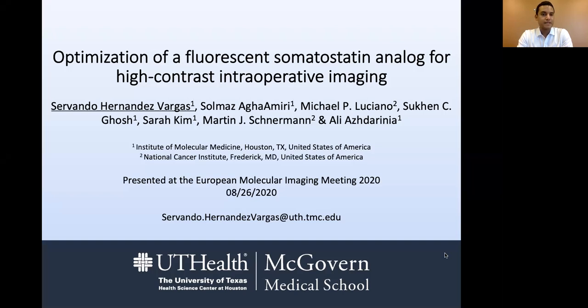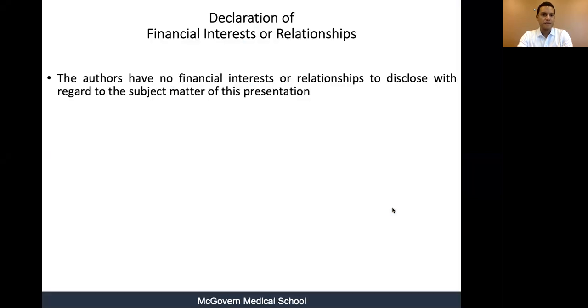And today I have the pleasure of speaking on behalf of my group on the optimization of a fluorescent somatostatin analog for high contrast intraoperative imaging. The authors involved in this work have no financial relationships to disclose.